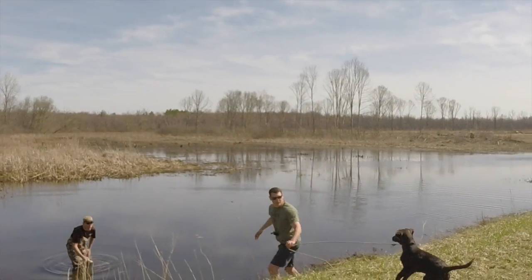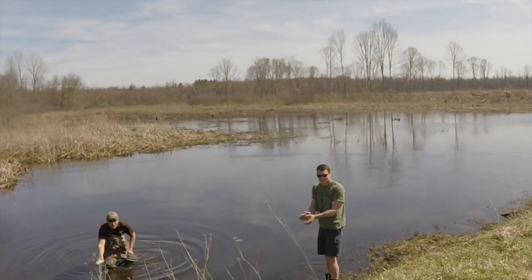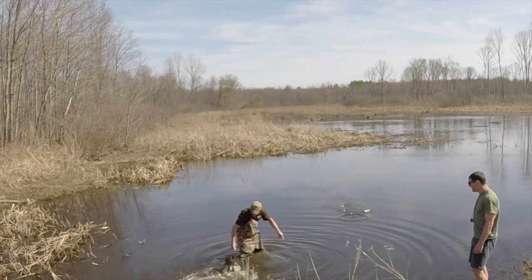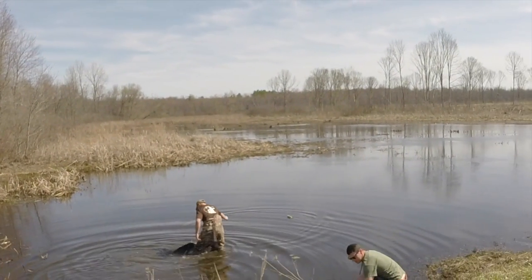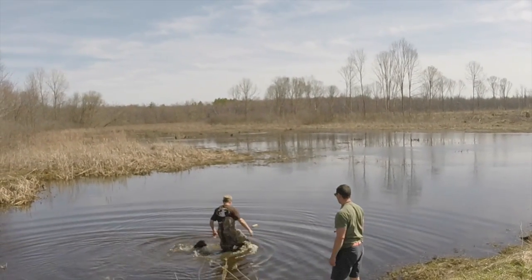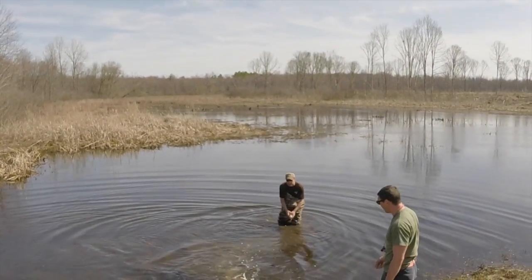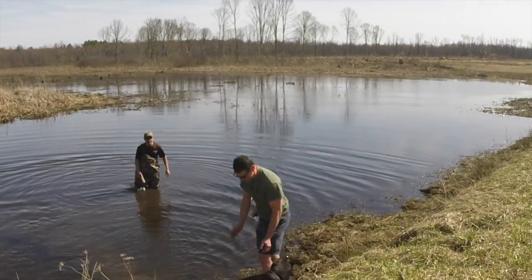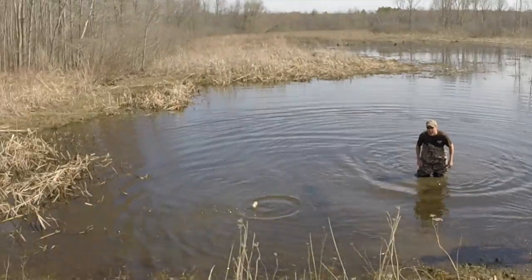Hey, here, Boss. Come here. Atta boy, let's go. Hey, good dog. Over there. Hey, look at it. Walk him over to it, Dad. Hey, good dog. Boss, here, all right, he's fine. Now we're just going to encourage him again. Hey, Boss, come on, bud. Oh, atta boy, Boss.